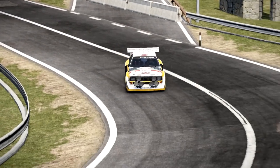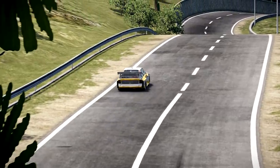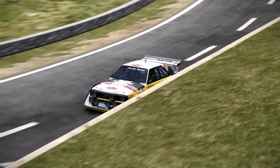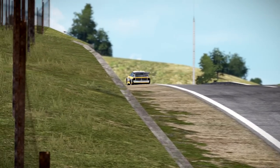In this week's brand new episode of Hill Climb Monsters in Project Cars 2, we're travelling back to rallying's greatest era as the fearsome Group B Audi S1 Quattro takes on our Azure Coast Hill Climb course. But has this 450 brake horsepower turbocharged rallying legend still got it? Let's go find out.